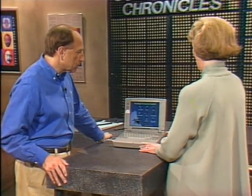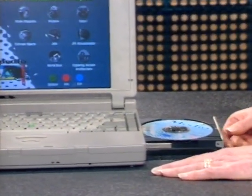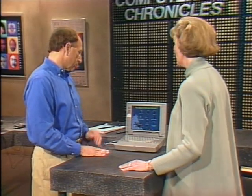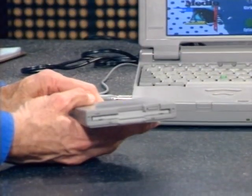I'm just going to stop this program. It's a very low-line, double-speed, 5¼ CD-ROM. It just slides in like so. Now, you don't have a 3.5-inch floppy built in, though. Is that the trade-off? It is actually external to the system, but it is included in the price. That's your little floppy, and it does come with the machine. Absolutely, it's included in the price.